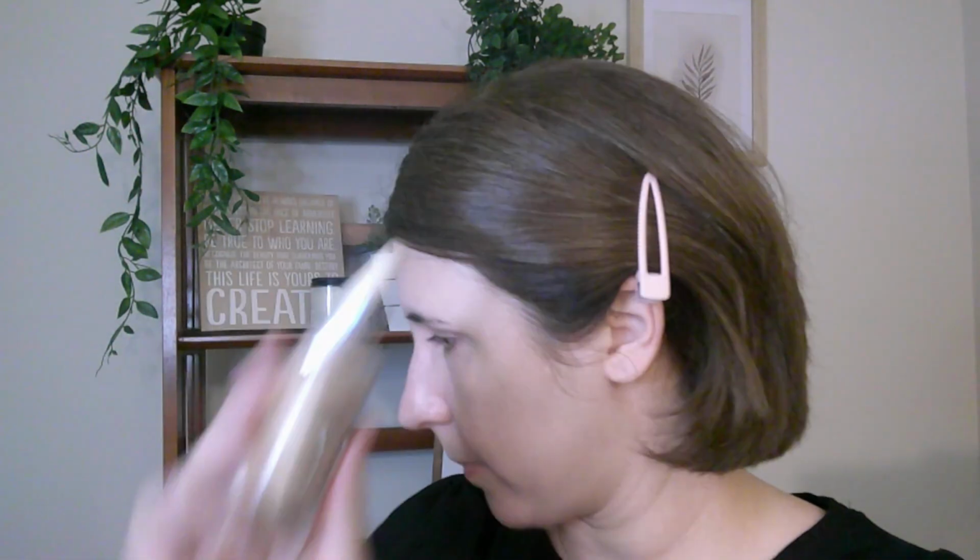You've probably heard people talk about this, but I would highly recommend checking this out as well. It is on the more expensive side. I think I paid $20 for this at Ulta. So really, really nice. Okay, probably my most repurchased product of all of this.